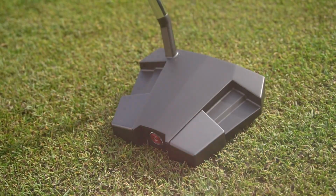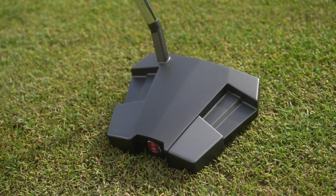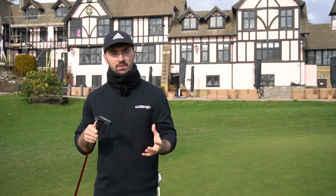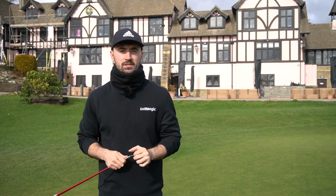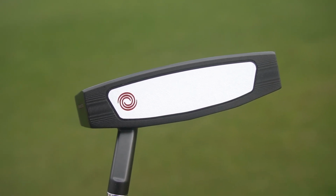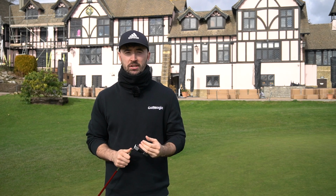There's a lot to choose from with Odyssey this year, but I do really think the Odyssey 11 is a very good selection. Its price is very affordable, similar to the Odyssey White Hot range, and with a similar price, it also comes with the same insert. So the White Hot insert that we have all been so fond of for the last decade. This insert is very soft, it's very smooth, and I do actually think for this price range, when you're comparing it to other models, it's a big plus.